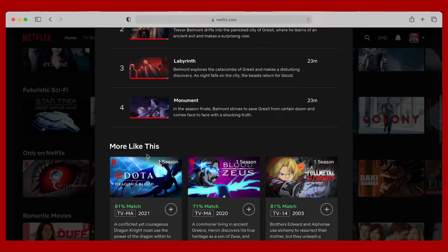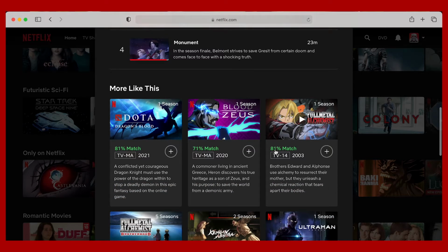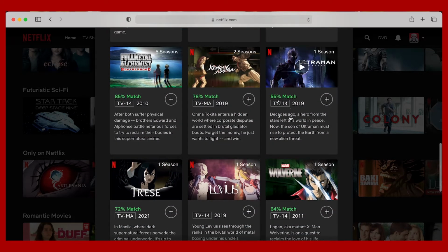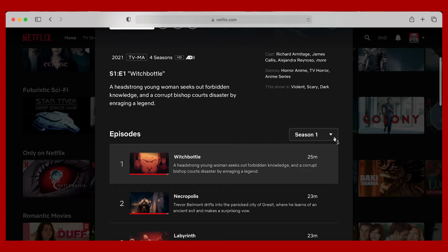So for instance, they have Full Metal Alchemist, and it's showing that I have an 81% match, so it's something that I would want to watch that's similar to Castlevania. Scrolling down, I see Ultraman, 55% match, so maybe it's something that is iffy, that may not be the same, but at least it's giving me some type of match for More Like This.